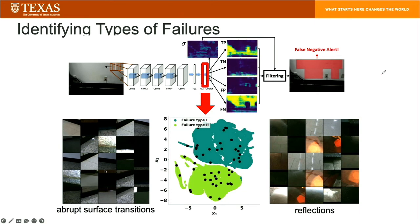It turns out that human environments have these narrow textureless base bands around in our environments which don't have much texture, and there's an abrupt surface transition which is hard for predicting the depth accurately there. Okay, so this is one way in which you can learn to identify failures. I want to talk about some other ways in which you can have perceptual failures.